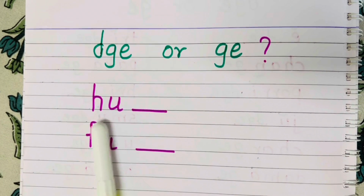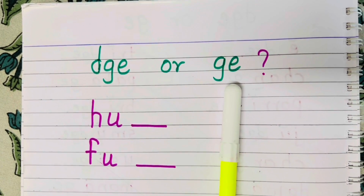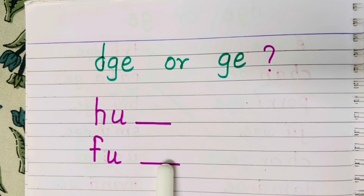Now your turn. Write dge or ge. What is the correct spelling for huge and fudge?